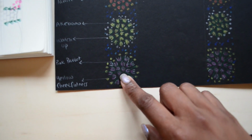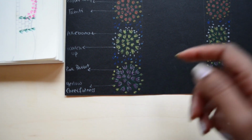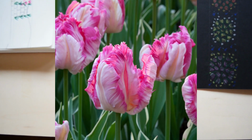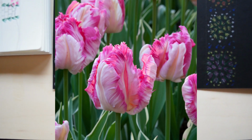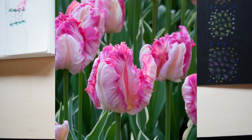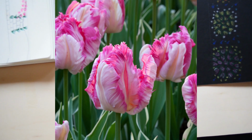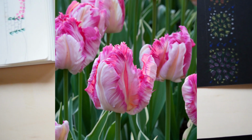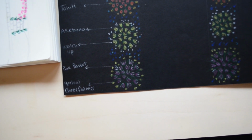And the very last one is my Pink Parrot. The Pink Parrot tulip is another unique one. It's a single tulip, but it's got these flowers that have pink and white ruffled petals that look a lot like the feathers on a parrot, and I think that's where the name comes from. And I think it's got dashes of white, so that's going to be really pretty.